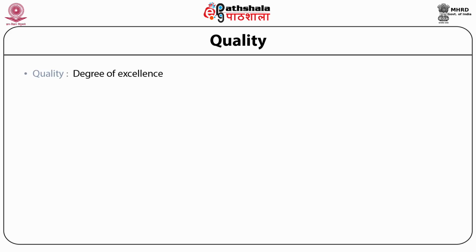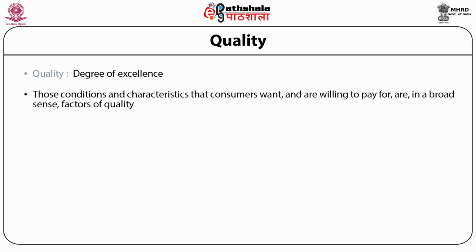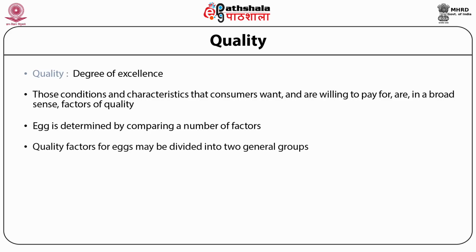Quality may be defined as the inherent property of a product that determines its degree of excellence. Those conditions and characteristics that consumers want and are willing to pay for are, in a broad sense, factors of quality. The quality of an egg is determined by comparing a number of factors. The relative merit of one factor alone may determine the quality score of the egg, inasmuch as the final quality score can be no higher than the lowest score given to any of the quality factors. Quality factors for eggs may be divided into two general groups, exterior and interior.